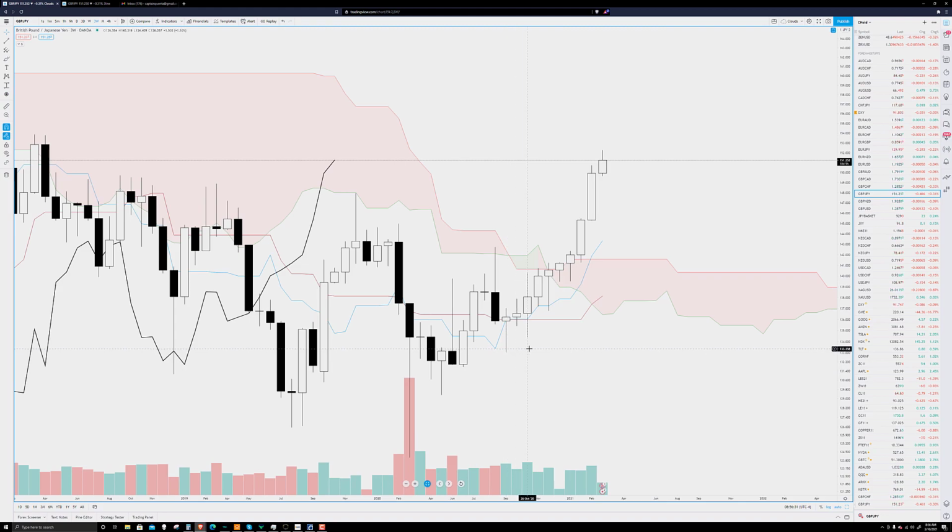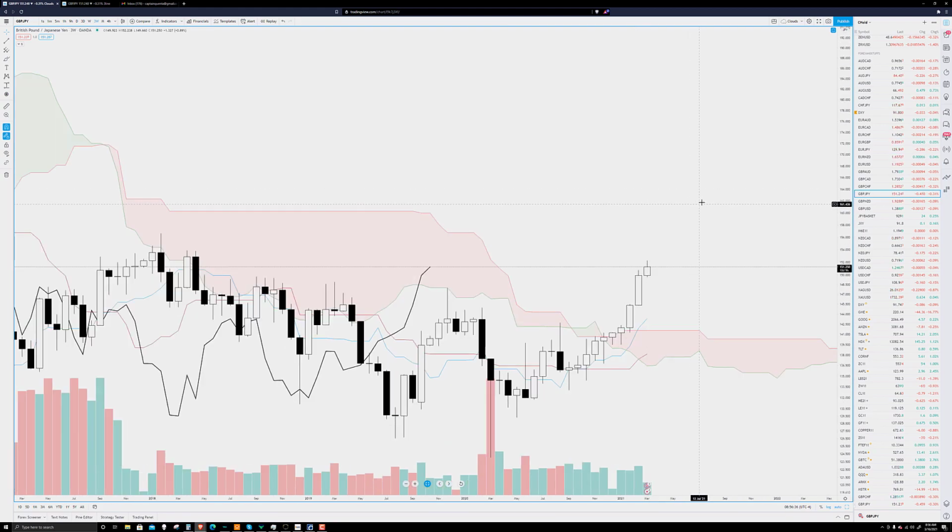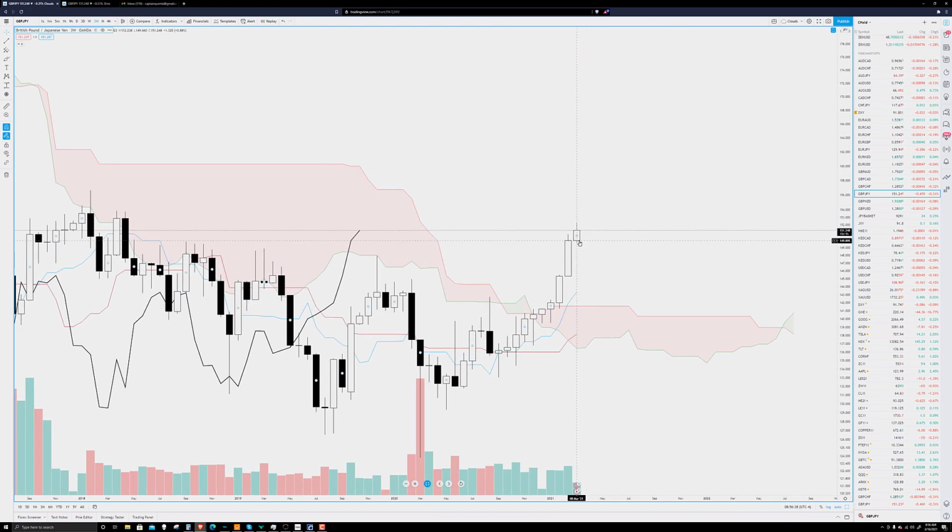So here we go. 3, 6, 9. We're going into our 10th consecutive 3-week candlestick where the close is above the open. This 3-week candle won't close until the 29th.